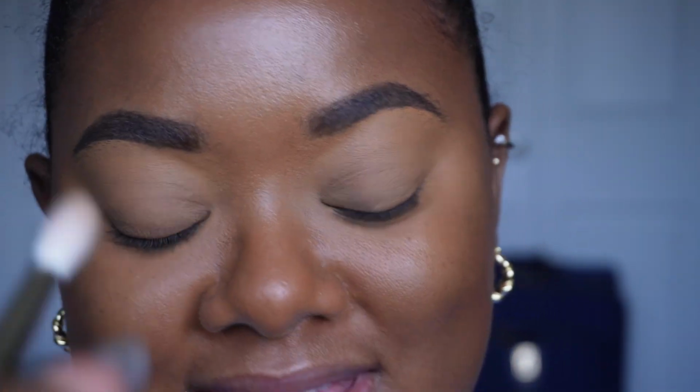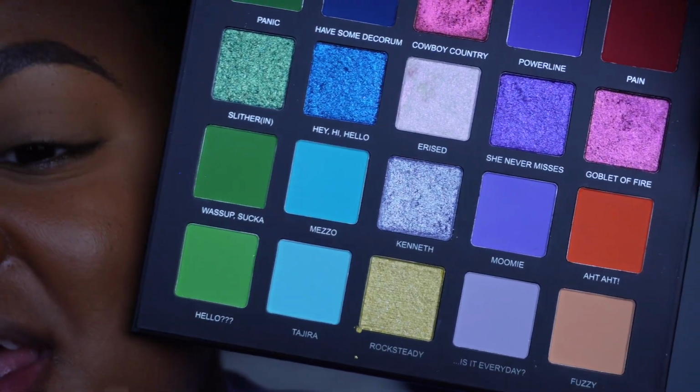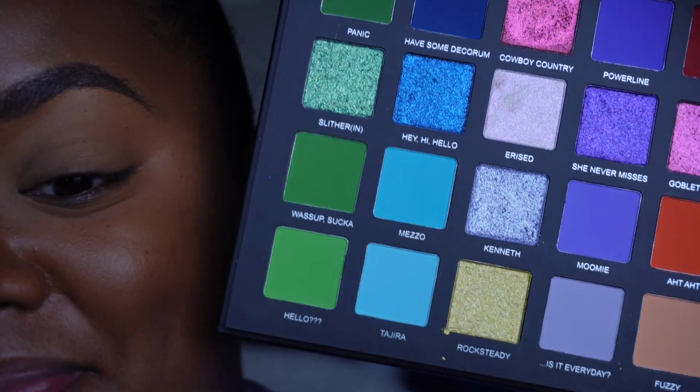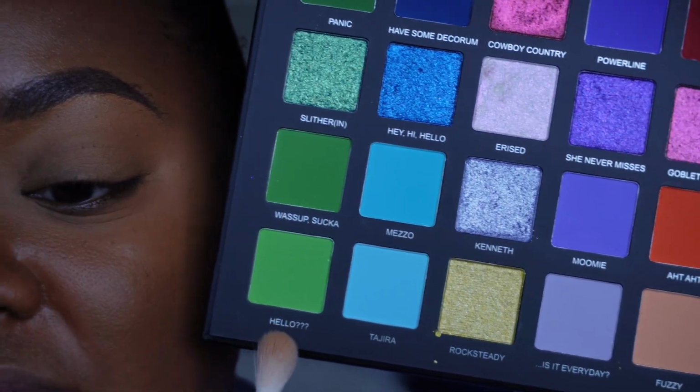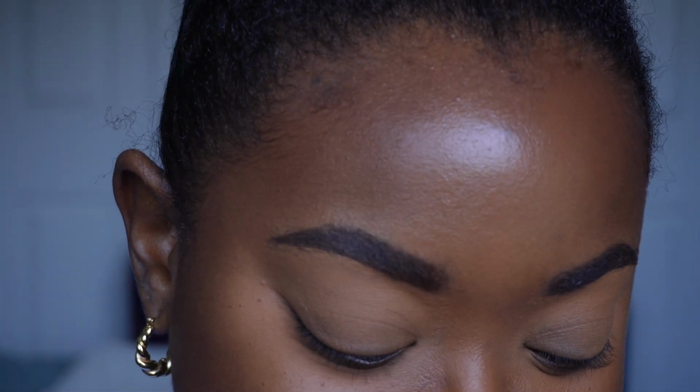Okay, so let's dive into one more look. I'm only doing two because I feel like y'all have waited long enough for me to get this video up, so I'm doing my best. I actually want a plain green today. I don't know why, but my body and spirit is telling me green. So I'm gonna go into this shade here. This is the lightest green in the palette, it's called Hello. Hello, it's me. Why am I so dramatic?